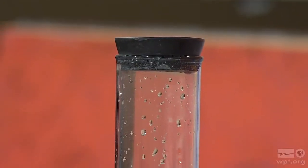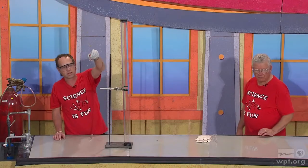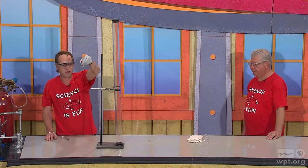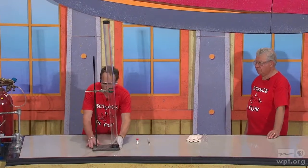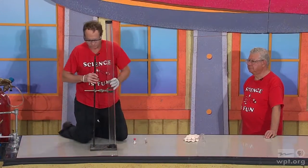All right. So let's begin my experiment, shall we? I'm going to add to this nitrous oxide a small amount of a clear and colorless liquid. This is called carbon disulfide. It's a foul-smelling liquid, and I only need a little of it, so I'm going to transfer it with a syringe. But in order to do that, I'm going to have to get up here. So that is what I will do.